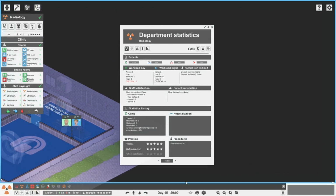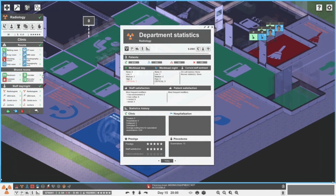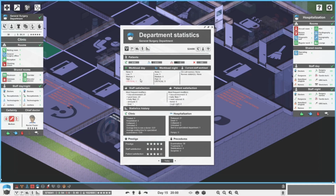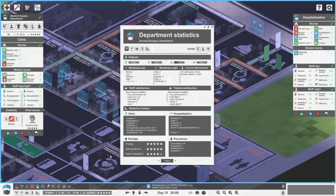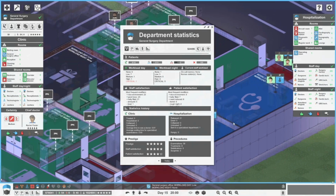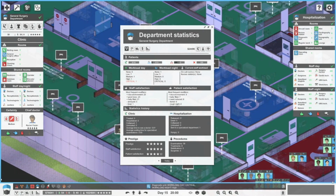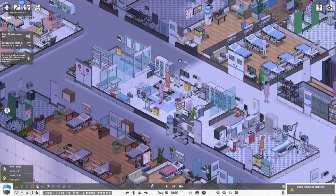I'm assuming it is, wow, the CT actually. Can't actually read behind there. Let's make that move. Yeah, critical workload at CT. That's okay. I'm not building another CT just because of one day of critical. Then if we move on, the labs are okay. ICU is okay. And then general surgery has a critical room as well. Where exactly is that though? Is it up here? So it must be the ward then. No, oh, it's diagnostics. Yeah, there we go. So really that does look like we potentially may need another diagnostics unit there.